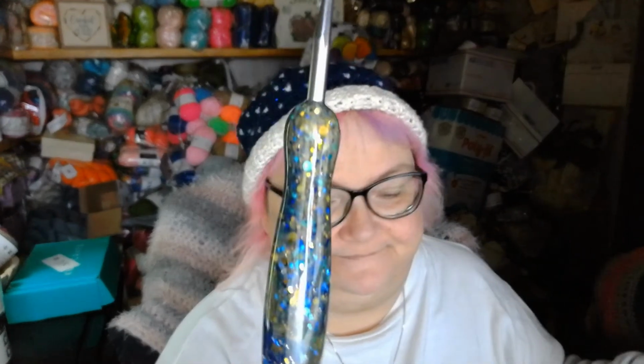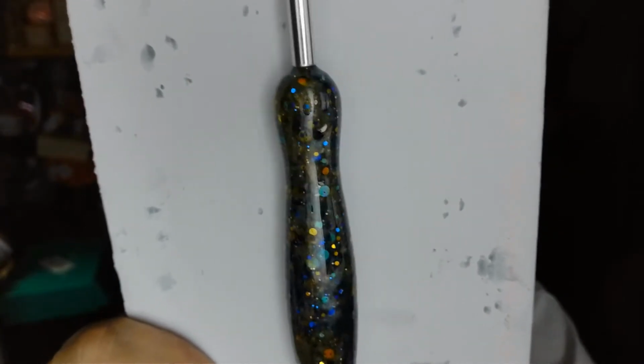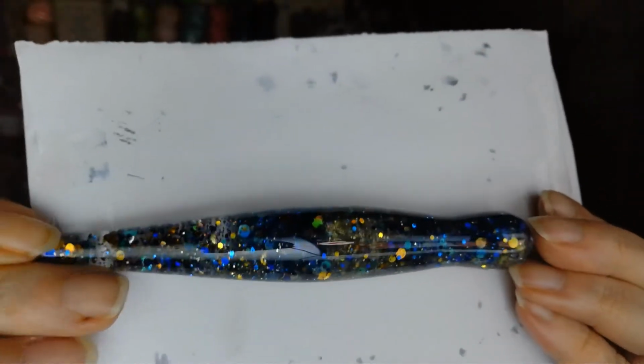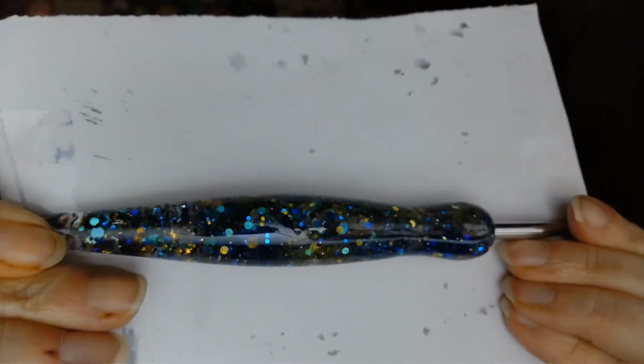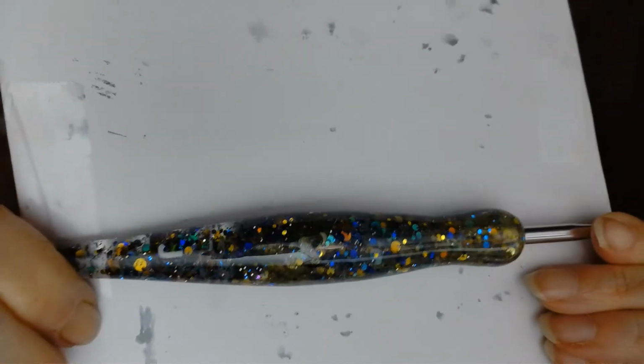And here is the hook. And I gotta find something white to put behind it. Here it is. I know, look at the envelope. It looks like somebody stepped all over it. But here's the hook. Look at that. Let's turn it on its side. Look at this gorgeous hook. Isn't that gorgeous? Absolutely beautiful.